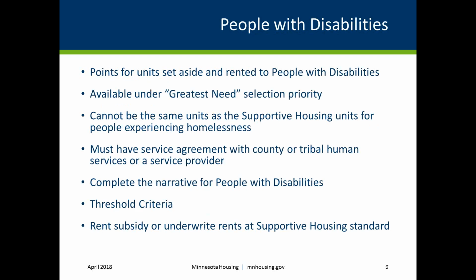We also want to call your attention to the opportunity to create units for people with disabilities. The points for creating these units are available under the greatest need, tenant, and affordability targeting selection priority. As mentioned earlier, the points for the number of units have increased this year. Just remember that these units cannot be the same units as the supportive housing units for high priority homeless households.